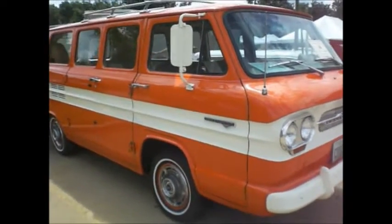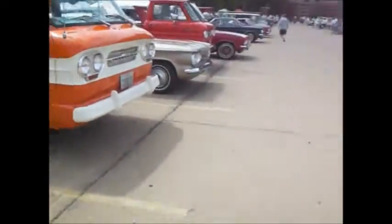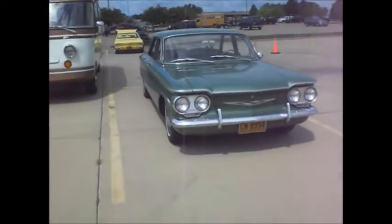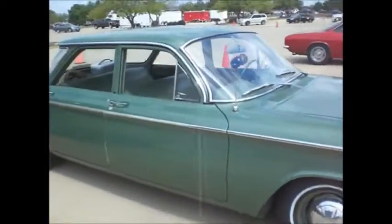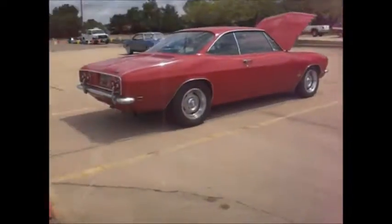65 8-door Greenbrier. Less than 12 made, I think I read. They're rare, rare, rare. Over yonder here, we got a 1960 Corvair 700, a pure form of Corvair. It's going to Los Angeles, and then it's going to be shipped across the pond to London Town, England, Great Britain.